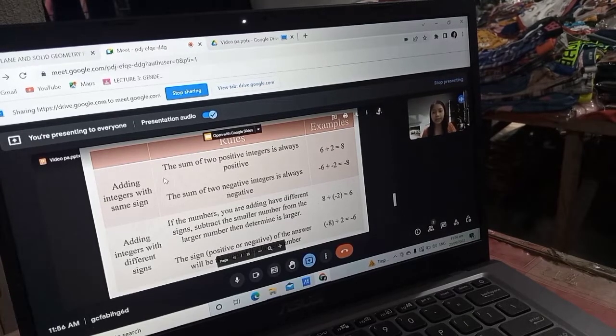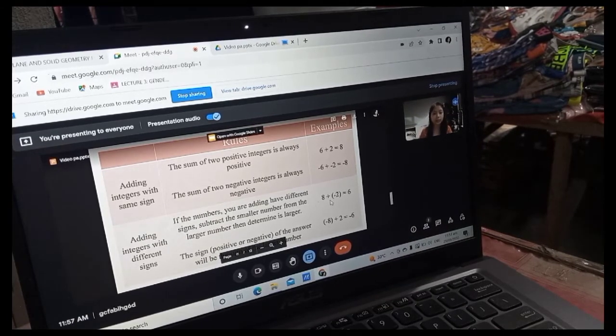Okay, number 2, adding integers with different signs. First, if the numbers you are adding have different signs, subtract the smaller number from the larger number, then determine its sign. Here in this rule, we are adding numbers with different signs. So, for example, positive plus negative. When we add this, positive times negative is equal to negative. So, positive minus negative is equal to positive. So, positive 8 plus negative 2 is equal to 6.